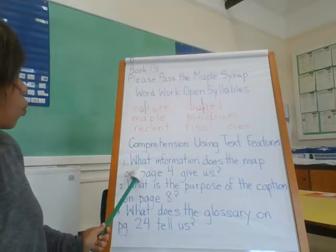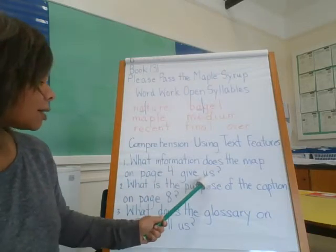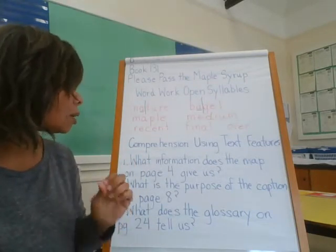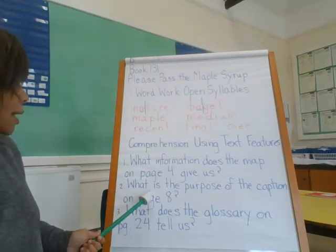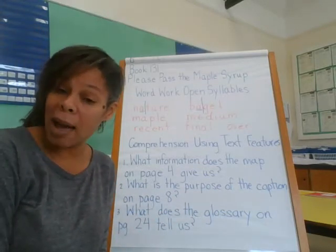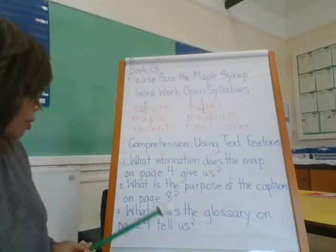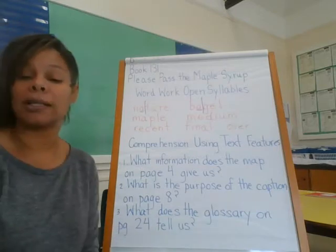Number 1, what information does the map on page 4 give us? So how are you going to answer this question? Flip back to page 4, read the map, and try to determine what information it is giving us. Number 2, what is the purpose of the caption on page 8? So I've told you what captions are. You're going to have to look to page 8 and try to tell me what the purpose of the caption is. What's the caption for? And the last one, number 3, what does the glossary on page 24 tell us?